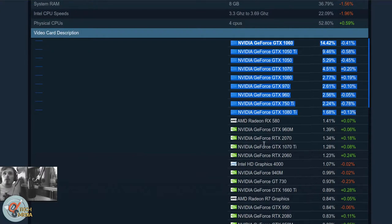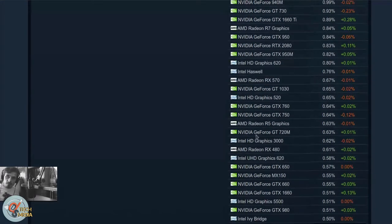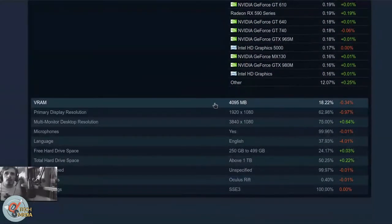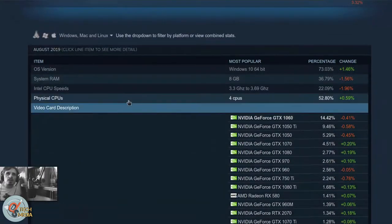It was the 480 with Linux, but it's the 580 overall. Most common card overall is the 1060. It's kind of a sweet spot, so that makes sense. But I really wanted to see the CPU statistic.